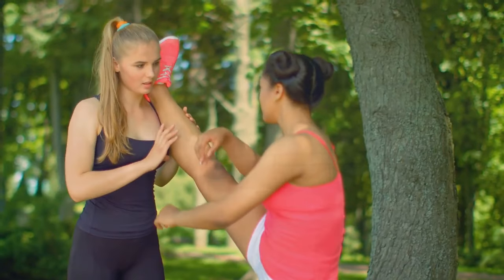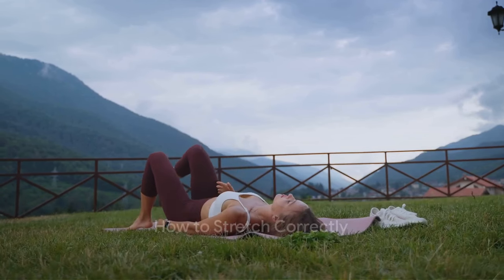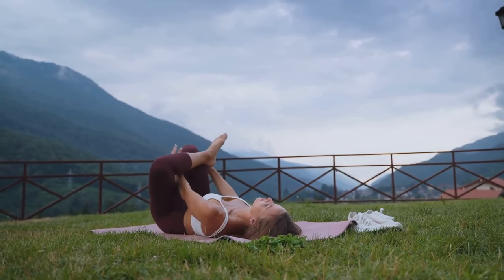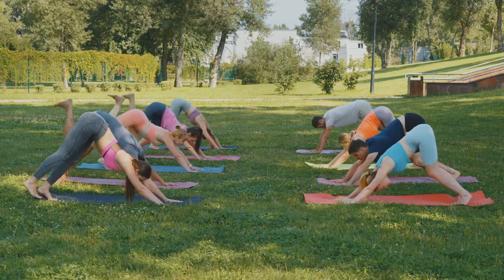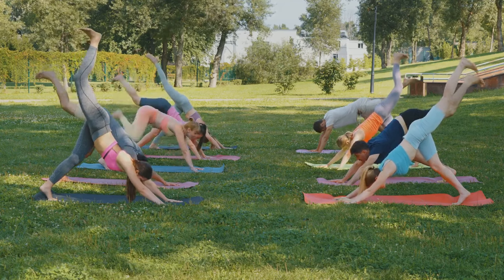But how to do it correctly? Stretching is simple, but doing it correctly is the key to reaping its benefits. Now let's break down the process of stretching into easy-to-follow steps. First things first, always warm up before you stretch. Your muscles are like rubber bands. If they're cold, they're not as flexible and could snap under pressure. A quick 5-minute jog or brisk walk should do the trick.